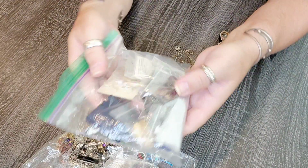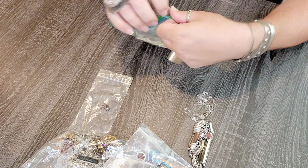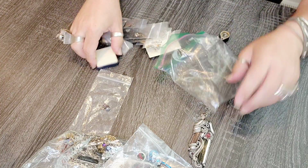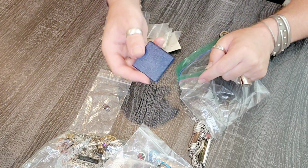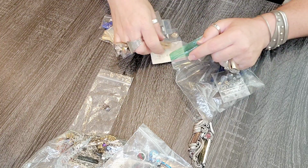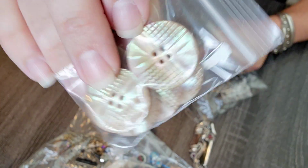These were all the buttons that I had found, and I'll just leaf through them really quick, and we'll talk about these eventually because there were some very interesting ones in there, and I'll do a whole other button video. I think these were gold earring backs. There were more gold earring backs in that little container. Mother of pearl shell that was carved, and I really liked those.